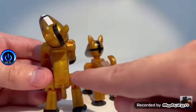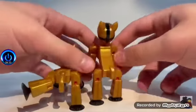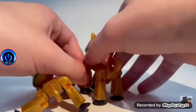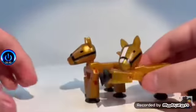What's going on? On this gold horse, you can't see them. So this is a more solid gold horse, and this one's more of a transparent one.